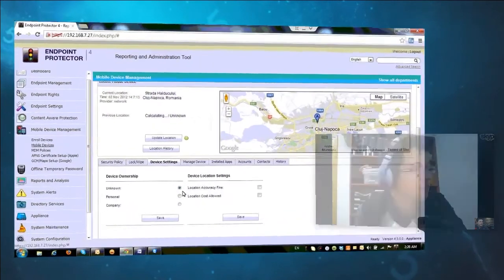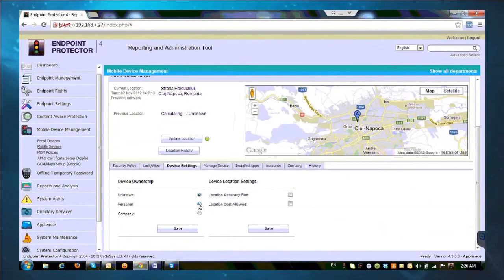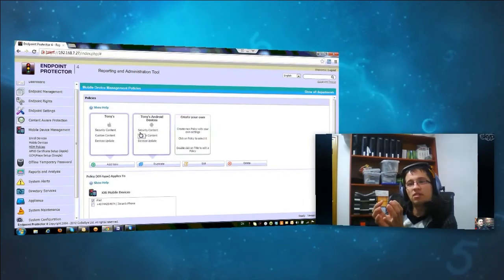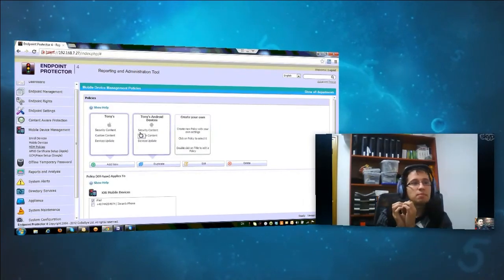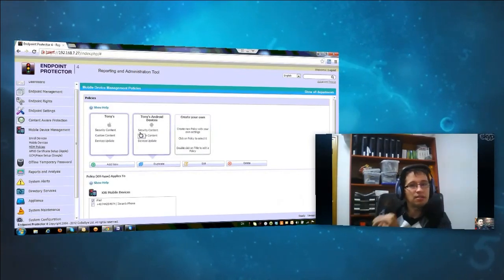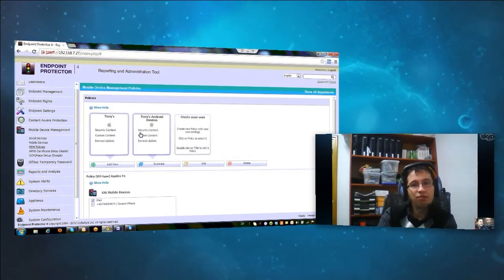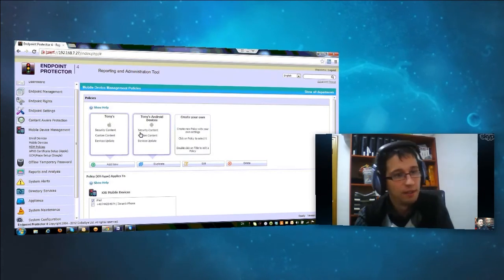In device settings, you have the possibility of saying exactly if it's a personal phone or company phone, and then you have the possibility of defining specific policies. For example, you can define specific policies for iOS phones, or for Android devices, or, as you mentioned, specific policies set for personal phones or company phones.